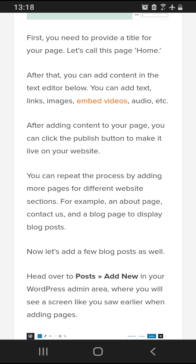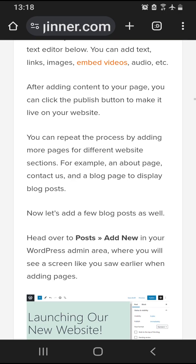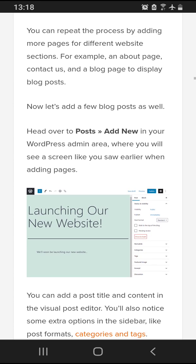You can repeat the process by adding more pages for different website sections. For example, an About page, Contact Us, and a blog page to display blog posts. Now let's add a few blog posts as well. Head over to Posts, Add New in your WordPress admin area, where you will see a screen like you saw earlier when adding pages.